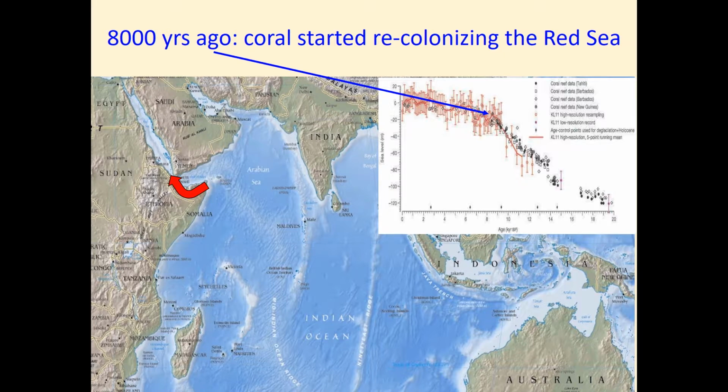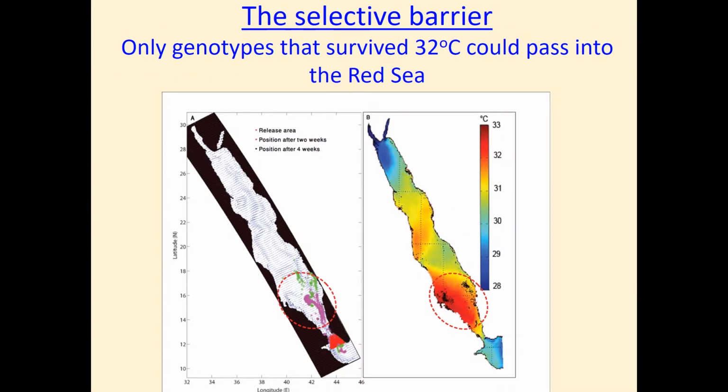Now let's simulate, and that's what we did with Chezi Gildo, the physical oceanographer. Let's simulate the influx of larvae of coral planulae into the Red Sea from this area here. Most of the corals would have short-lived planulae, right? They would be in the water on the order of days. Let's take those species that perhaps have larvae in the planktonic stage and still capable of recruiting for 1 month.